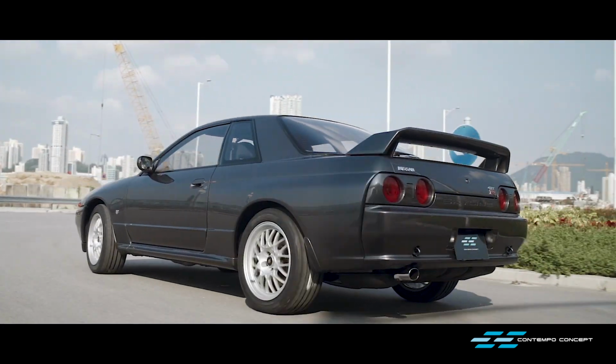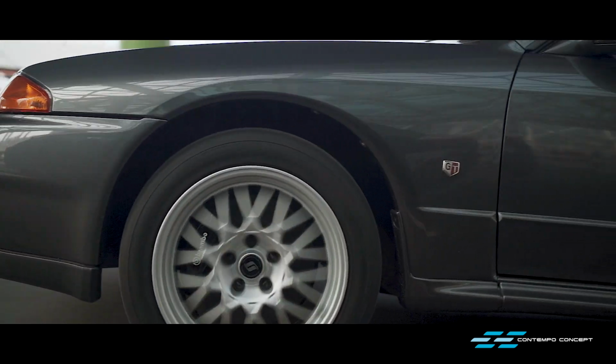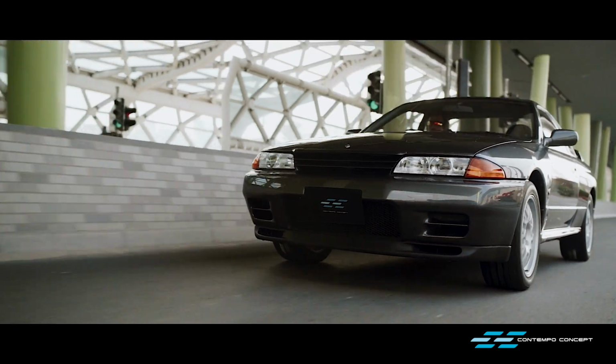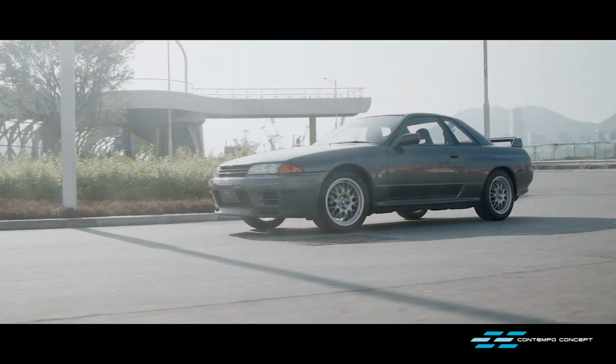This very special V-Spec II was already in great condition. But what we like to do here is nitpick all the little imperfections here and there, and then we make a great car even better. We're very glad that the new owner shares our vision, and he's one happy customer.